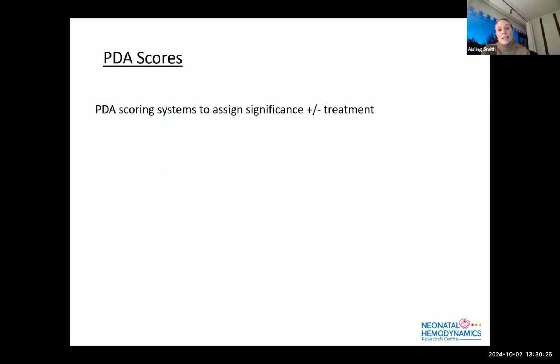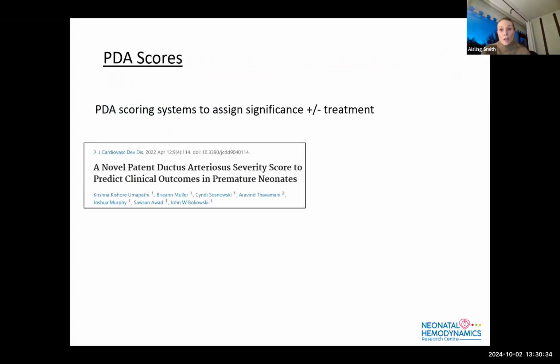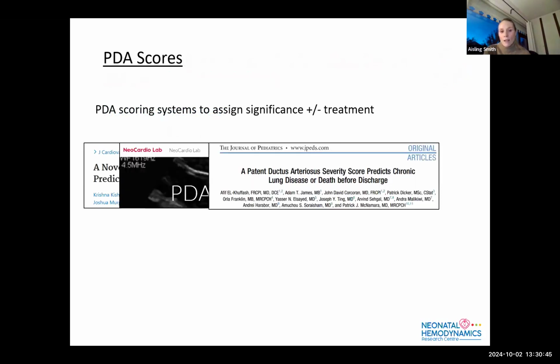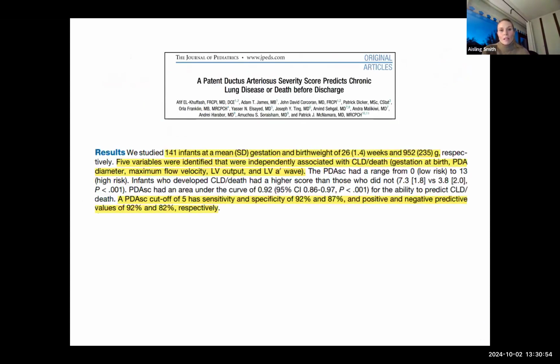So PDA scoring systems, there are a few, and they can be used to assign significance and help guide your treatment decisions. There are a number out there. This is a group between Chicago and Cleveland. They've just published their PDA score in 2022. There's a PDA Iowa score, and the score that Afif El-Kafash developed along with Patrick and others, which is the one that we use in the Rotunda Hospital in Dublin. I believe this paper was published in 2015.